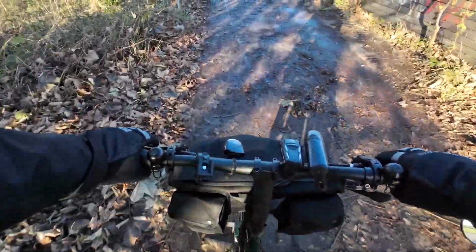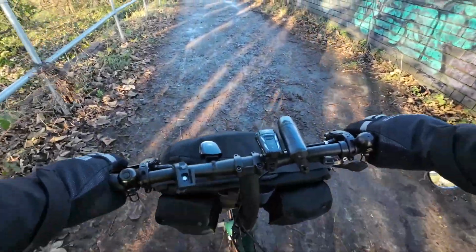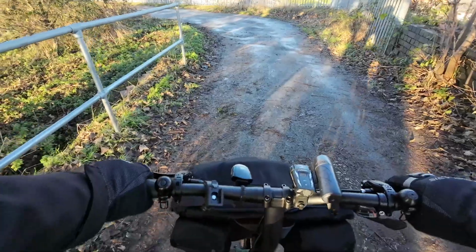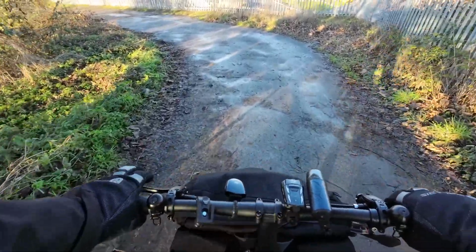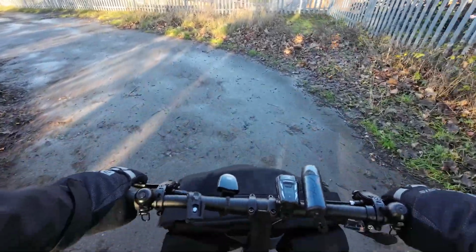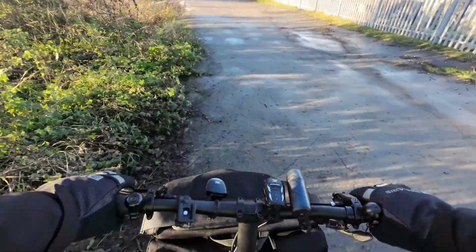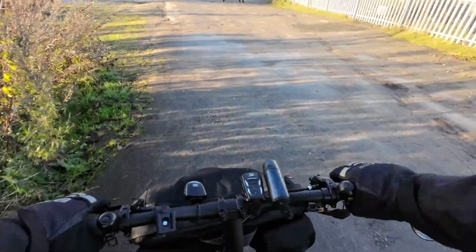And we just keep plodding on now, back over the bridge. This is the spot where I was talking about the trains. There must be a tunnel or something going under that little bridge. But the railway line's just down there, and this is where the train spotters often are.